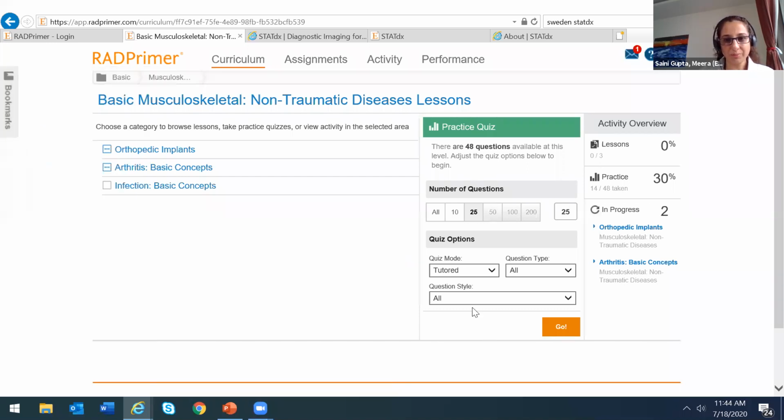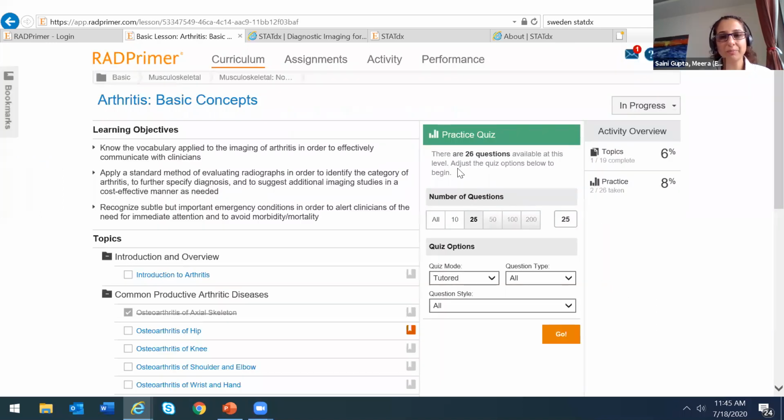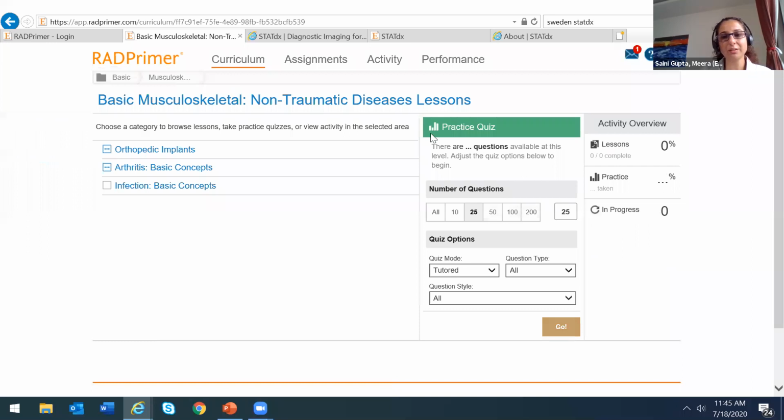Now I'm going to focus on the practice quizzes. As I finish through my lesson, I have a set of quizzes that are associated with that reading lesson. For example, for arthritis basic concept, I know that there's 19 reading topics, and for those I have about 26 questions. But if I move up one level, you can see that the practice quiz questions go up because it just takes all the superset.